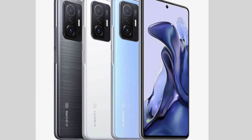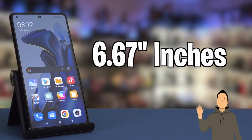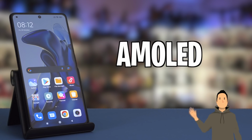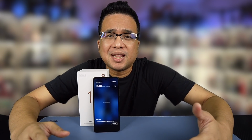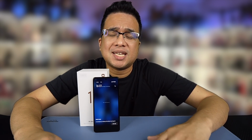So available nga pala sa tatlong colorway itong si Xiaomi 11T. Ayan, si Meteorite Gray, Moonlight White, and si Celestial Blue. Now let's talk about yung kanyang 6.67 inches 120Hz AMOLED display. So AMOLED display emit light from individual pixels on the screen, while si LCD uses a single backlight panel. So yan yung difference ng dalawa.